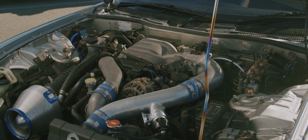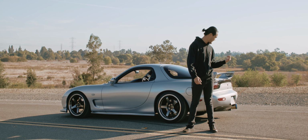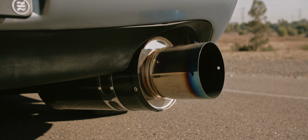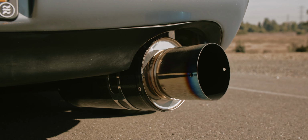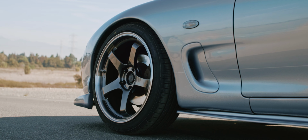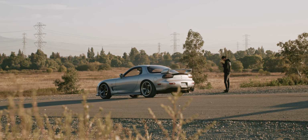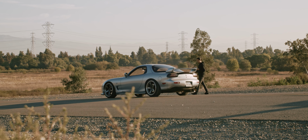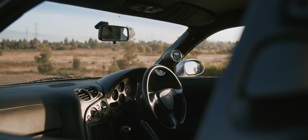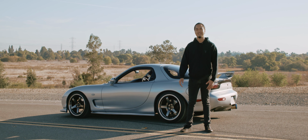I'm probably just gonna do a graded intake, graded intercooler, just little things here and there. Have an HKS exhaust, a boost controller. That's pretty much the main mods that I have. Advanced GT, Öhlins suspension. That's pretty much it. I always wanted one right-hand drive. Of course I could get one left-hand drive, but it's no fun. There's no fun in that.